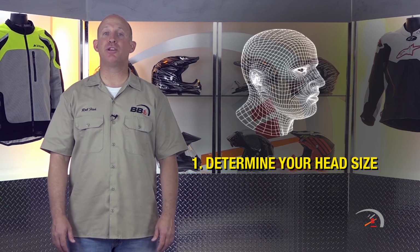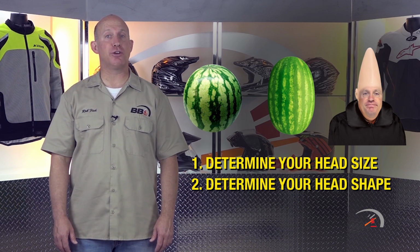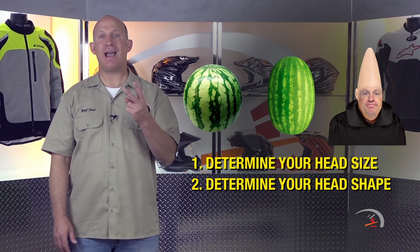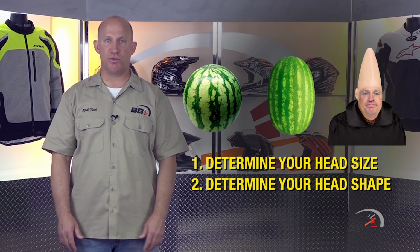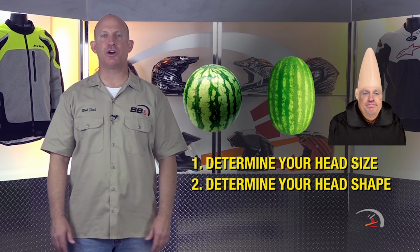So to make sure that you're getting the most for your money and getting a helmet that will do its job when you need it to, we're going to show you a simple step-by-step process to finding a helmet that will be the perfect fit for you. To start off, there are two elements to choosing a helmet that will fit you properly. First, determining your head size, then determining your head shape. Now, with those two aspects determined, you'll be able to narrow down your options to the helmets that will fit you properly. So that's where we'll start.